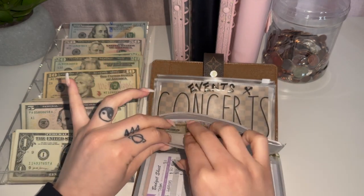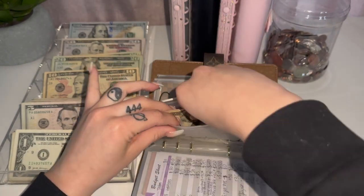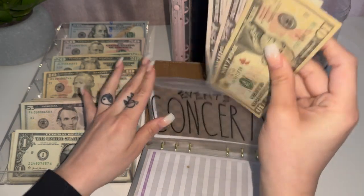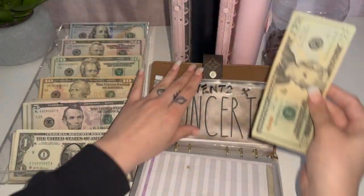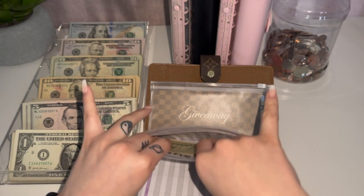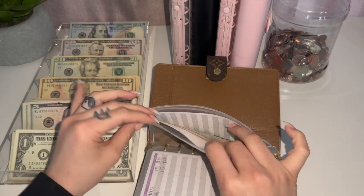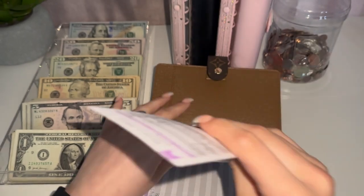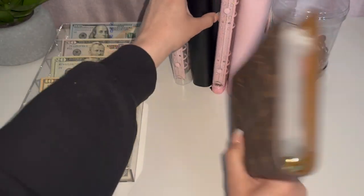Electronics has 25. I can't do anything here. Events and concerts. Let's see. 10, 15, 20. Oh, 10, 15, 20. Yeah, let's just do a 20. And then I think giveaway has 15, so there's not much I can do there. What the heck? Yeah, it has 15. Alright, so that is it for my low priority.